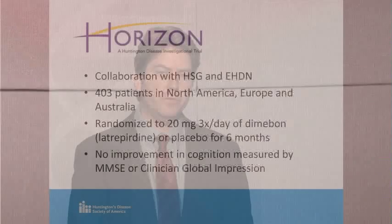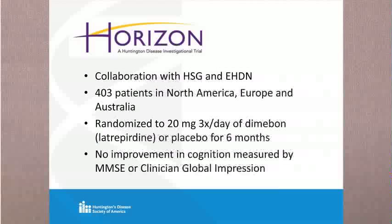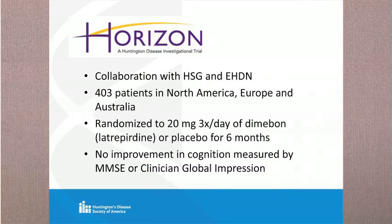So a phase 3 study was completed, both in Europe and North America, by the Huntington's Study Group and the European HD Network. 403 individuals enrolled, randomized to 20 milligrams of Dimebon 3 times daily versus placebo for 6 months.